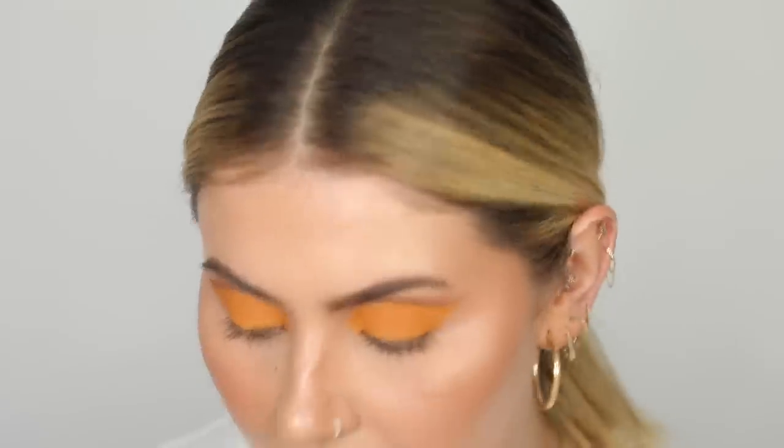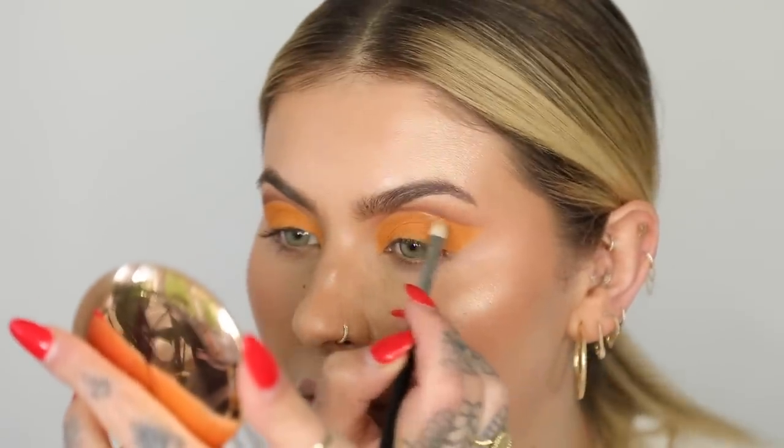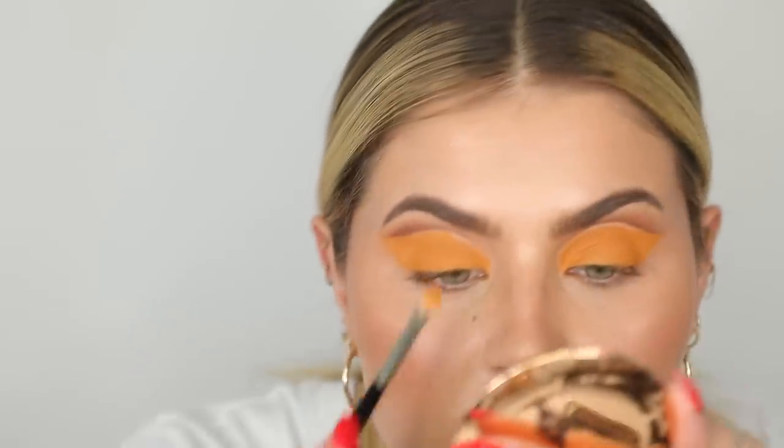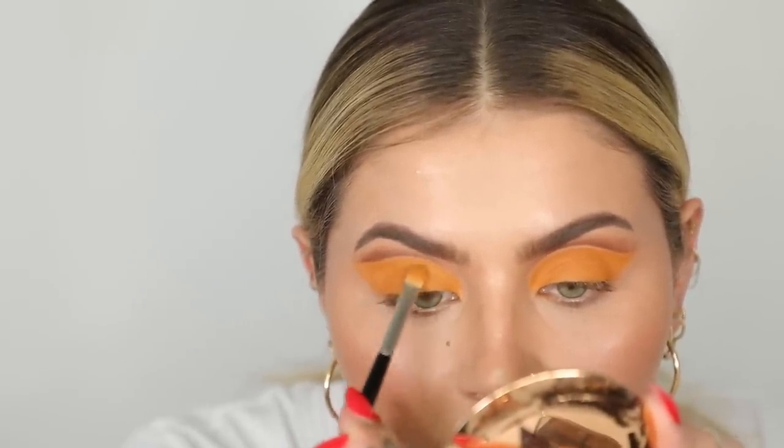I'm going to take a tiny bit of vanilla on the brush that I used to blend it out. And I'm just going to use that to really sharpen up. So there's like a little dip in this line here. And I'm just using that to really crisp it up. You can go right along the whole kind of cut crease if you like. And once you've done that, you can go back over it with Chow to just brighten that up with the lovely yellow. Cool. Now I'm going to go back over with the brown.